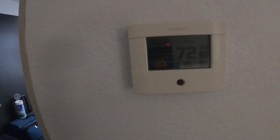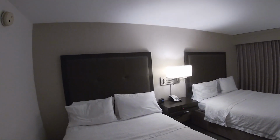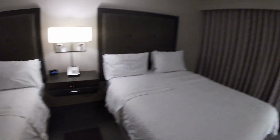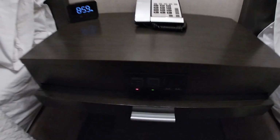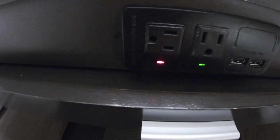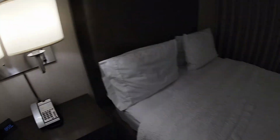Then we've got our air conditioner, our thermostat here. We've got 2 queen beds. Very basic look to the room, basic Hampton Inn kind of look. We've got a couple of USBs and a couple of electrical outlets. I don't know what the green light, red light means. Does the red one not work? This pulls out, so it's a little extra desk. Make sure you push it back in before you get up out of bed, because otherwise you may bust your kneecaps. All right, let's see what we got over here.